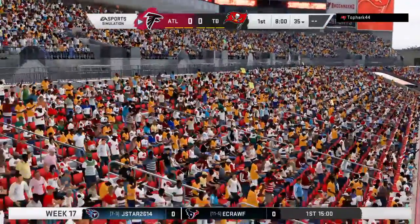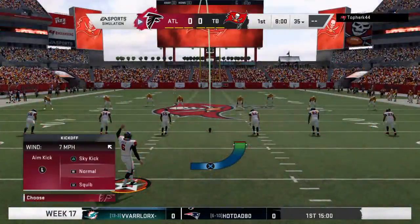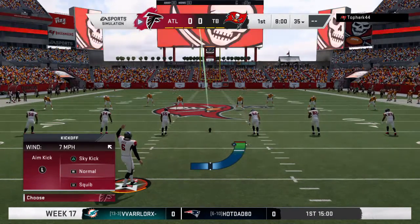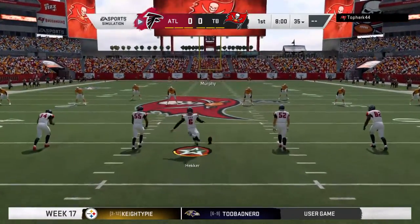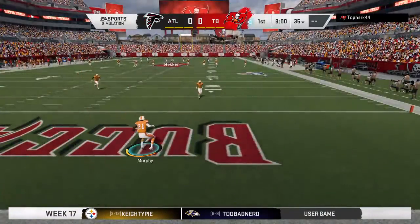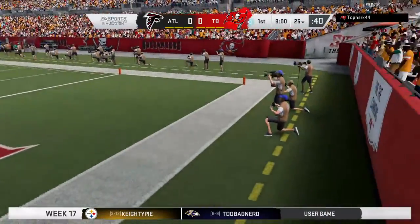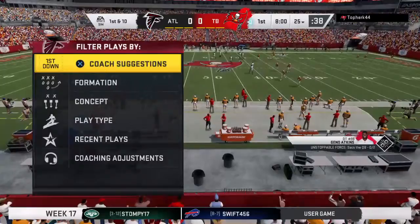Game, and that was in evidence a moment ago. Fireworks, pyrotechnics, you name it. This crowd is ready as their guys get set to match up between the Atlanta Falcons and the Tampa Bay Buccaneers. Here we go. The final week of the NFL season, Week 17, is underway. And they will not get a chance to return this one as it's through the end zone for a touchback.